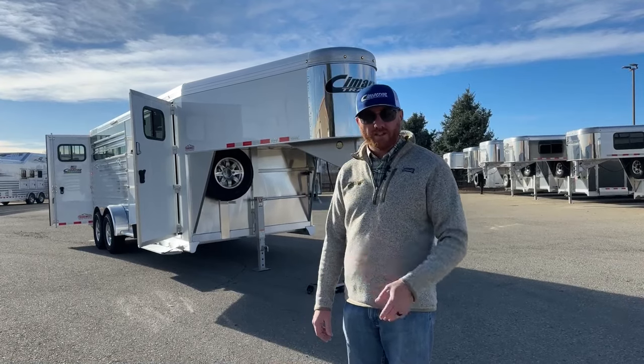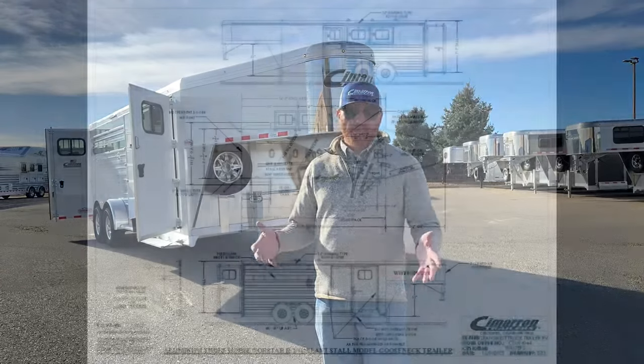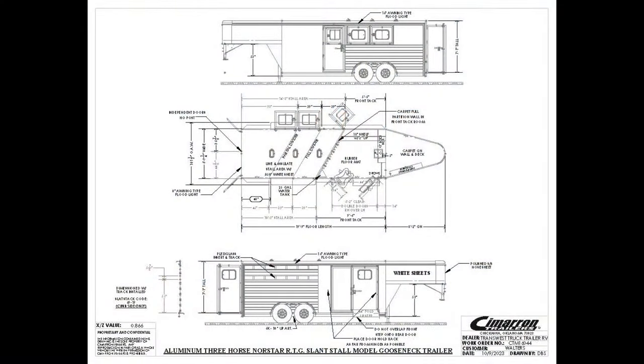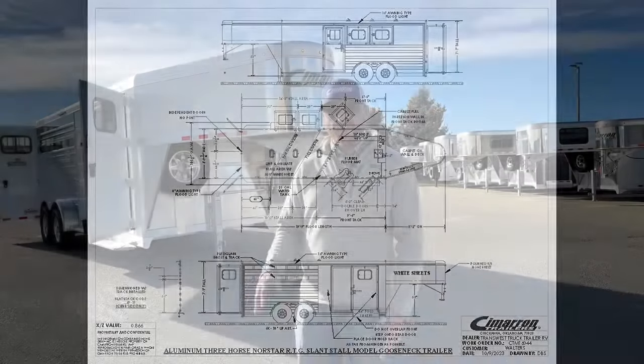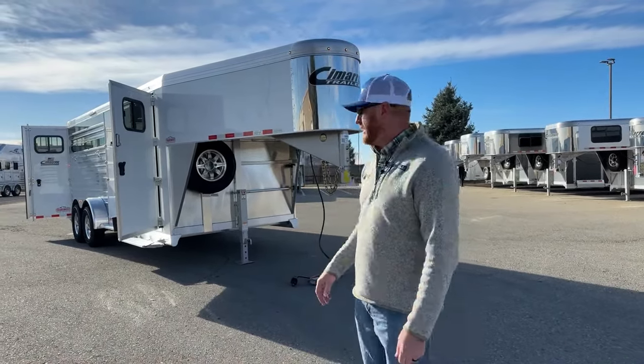Now, before we start walking through it, let's go ahead and take a look at the drawing so I can show you how the trailer itself lays out. So again, it's a 3-horse front tack room on it. Standard width, 6'10" wide. I'll show you that when we get into the stall area. 7'1" tall, standard height as well on a Cimarron. 19'9" on the floor. So a little bit bigger 3-horse as far as your floor length compared to most 3-horses. They're usually gonna be around that 17-foot. And the reason why is a little bit bigger tack room on this one here.